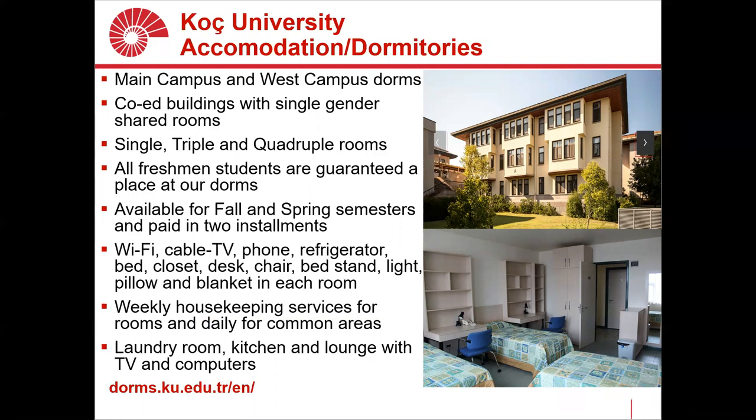And there are different room types. The fees of the dorms range according to the room type, and all the facilities and the bills are included in the fees. And of course there are weekly housekeeping services for rooms and daily for common shared areas, because there are shared areas inside the dorms, like kitchens, halls, study rooms and others. If you want to get more information about our dorms and see the room types, you can visit our website dorms.ku.edu.tr.